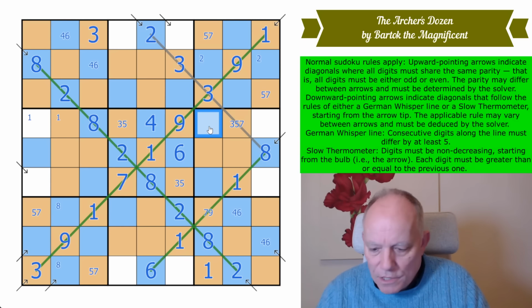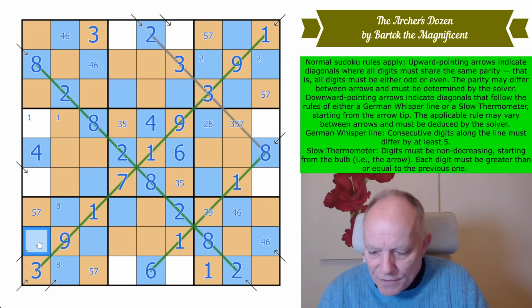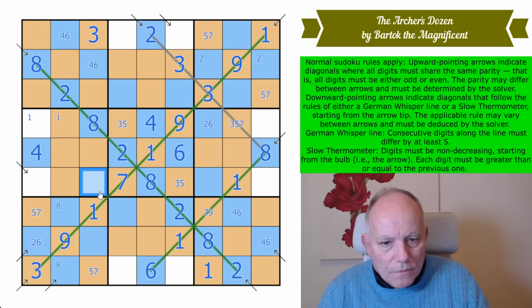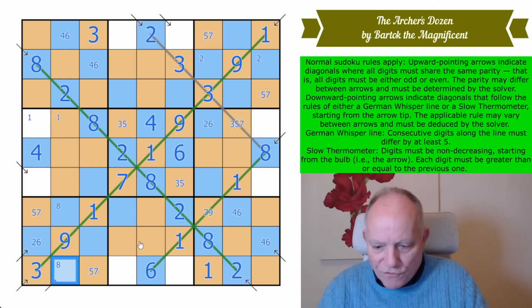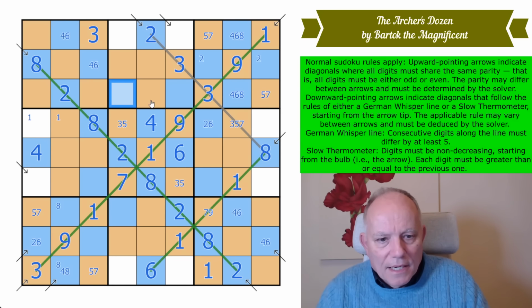8, 4. That's 2 or 6. This one is 4 in the row. It's even. This is even, 2 or 6. Oh, the only big digit they see is this, is 4 or 8. So he's 2 and 6 in the row. I thought this was going to be a bit easier actually. These are from 4, 6, 8. That is 4 or 8.